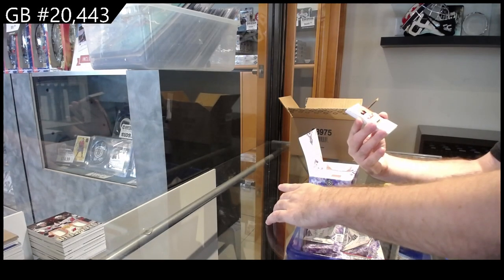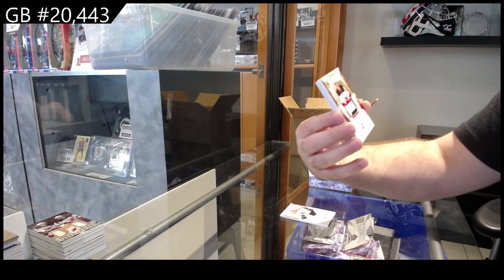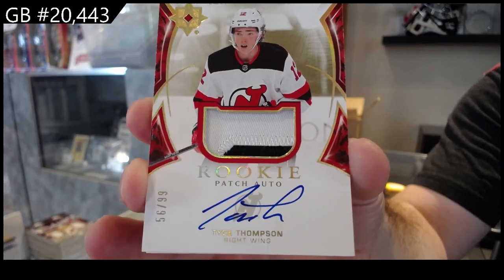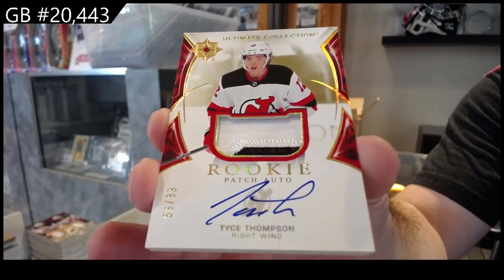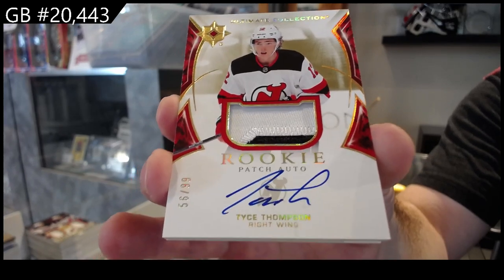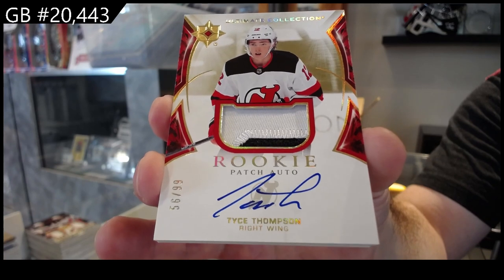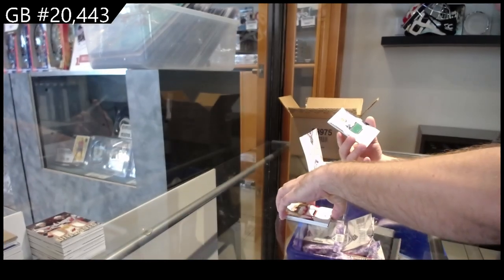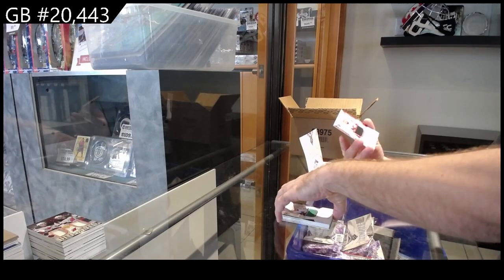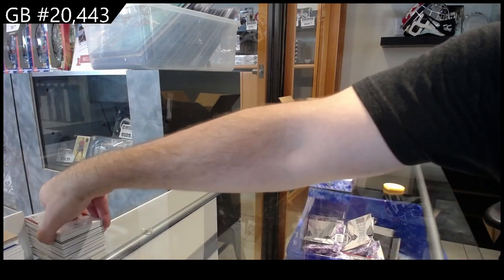We've got a rookie patch auto to 99. Tyce Thompson for the Devils. Another one of these RPAs. Tyce Thompson. Rookie jersey of Podkolzin to $6.99. And a rookie jersey of Lassi Thompson to $6.99 for the Sens.